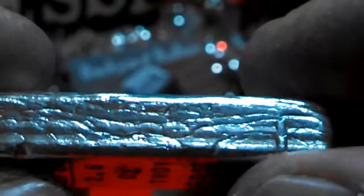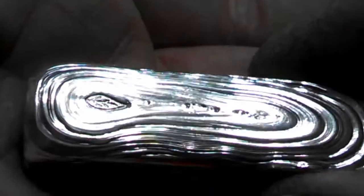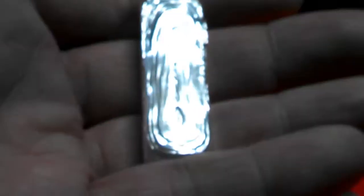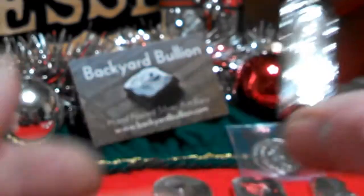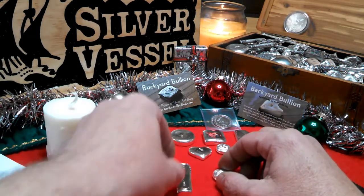2.6 troy ounce, 2017, 999 fine silver. He poured this special for me and got it out the door, so it is not assayed, but I was perfectly fine with that. Look at this thing. That is super, super cool. Oh yeah, so shiny. Excellent. Very, very cool. I love it, sir. Thank you so much.